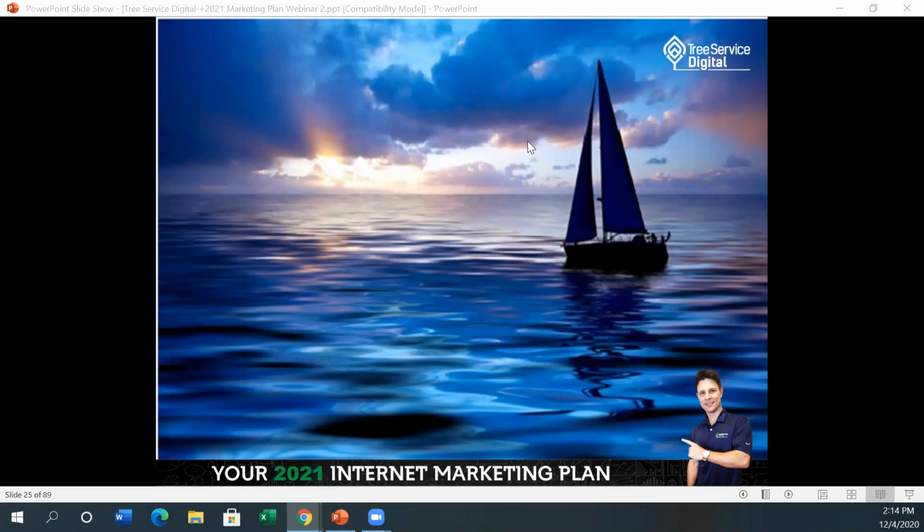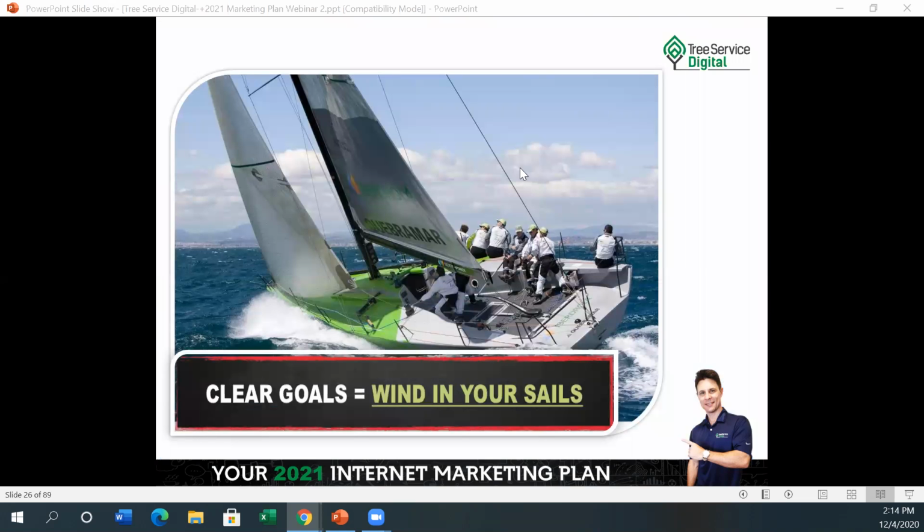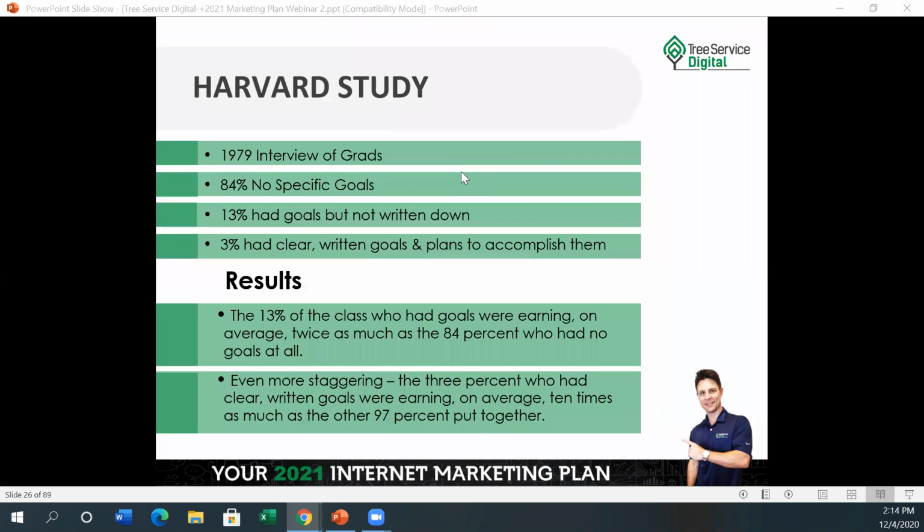It's true. You don't want to just be out on a boat in the middle of the ocean with no clear goal, right? Whichever way the wind blows, that's the way your boat's going to go. And you don't want your sailboat going left, right, east, west, north, just randomly. If you need to go north to get to a specific island, you need a map to get there. You need to know exactly where you're going. Clear goals are like having wind in your sails, and they help you continually move towards your goal week in and week out, month in and month out, when you know what you're going to do.